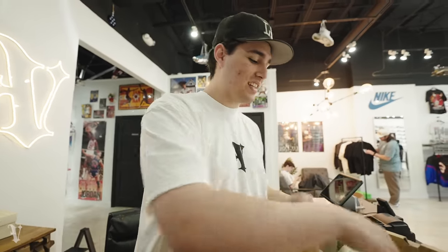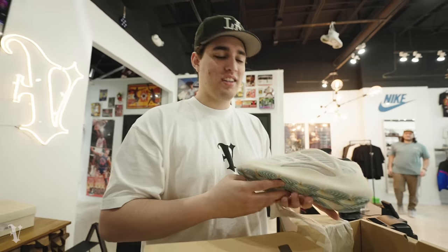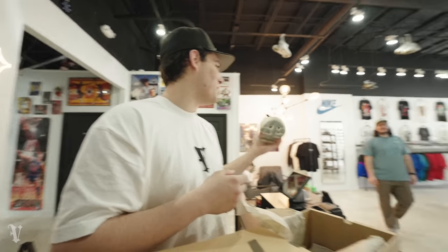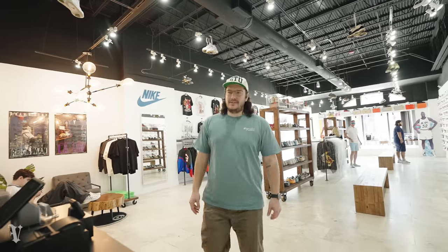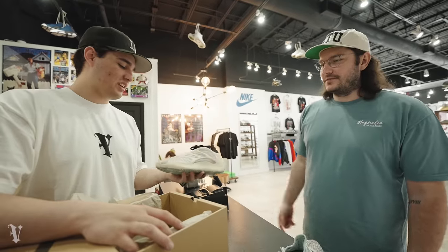I don't know if anyone remembers these, but this shoe was crazy hyped at one point. This is Zeal's. I paid 500 for a pair, a personal pair. Wow. Crazy hype. Do you remember these, Daniel? When they first came out? That was the shoe when it came out, dude. I'm not even kidding you. Now they're such a brick. The hype on these is insane.